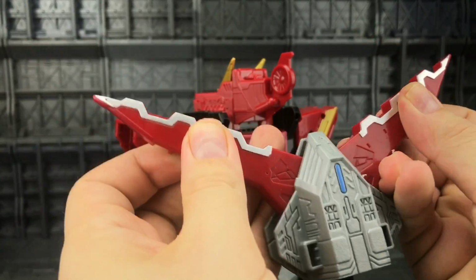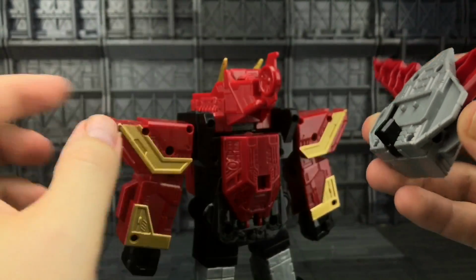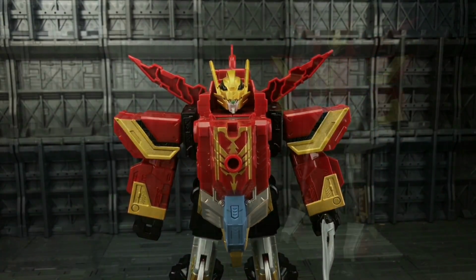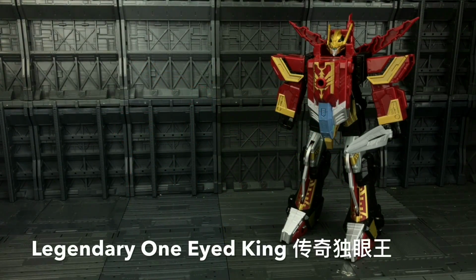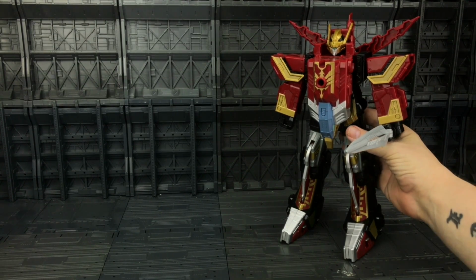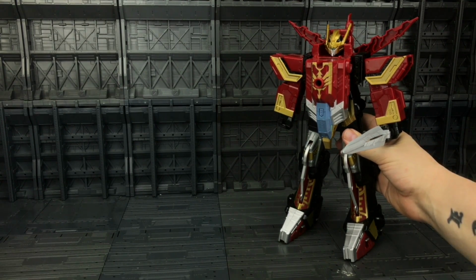Separate the wing sections, turn this over and bring those to the back like so. And here he is in his Pinik's Chopper mode. Absolutely love this form for him. Now something I did miss on my last review is when we press the button on the back when the Copter is attached, for example.